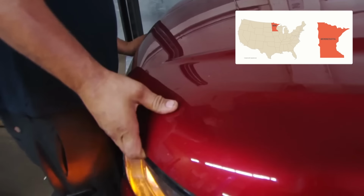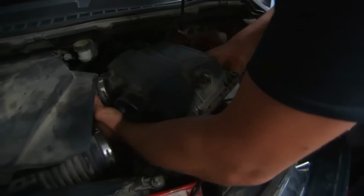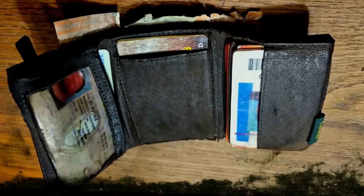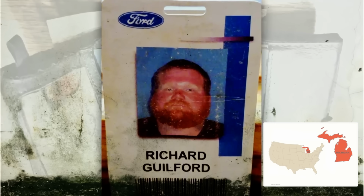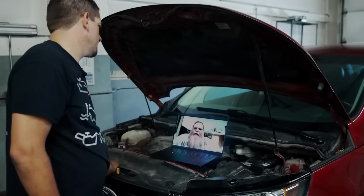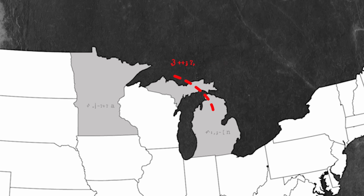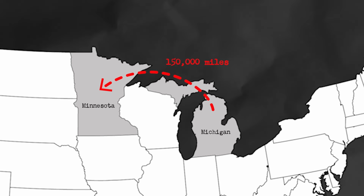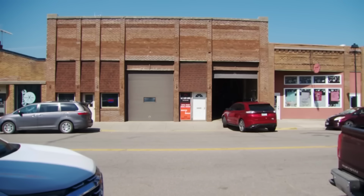This Minnesota mechanic worked on a 2015 Ford Edge and found something stuck where the airbox should sit: a leather wallet wedged under the hood. It belonged to Richard Guilford, a Michigan Ford assembly worker who'd lost it on the line back in 2014. Inside, his cash and old gift cards had survived 150,000 miles and 11 years before the mechanic tracked him down and mailed it home.